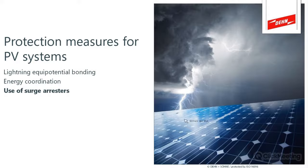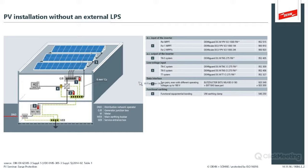Okay, so then the use of surge arresters. Again, just to touch on those three cases quickly. In the first case of rooftop PV systems, we said no external lightning protection is required. That means that there won't be any direct lightning currents from the risk assessment, and a 6 millimeter square minimum bonding cable is sufficient. That still means that you need type 2 surge arresters. The massive network of DC cable on the roof creates an antenna susceptible to a lot of different lightning strikes and surge events around the building. So in that case, you would need type 2 surge arresters when no external lightning protection is required.